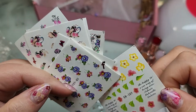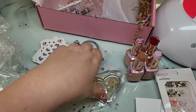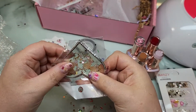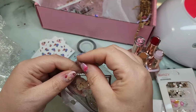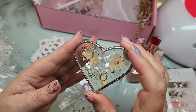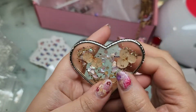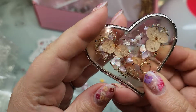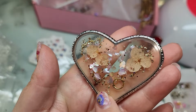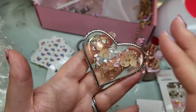Cute, cute, cute. Oh my gosh, no way. This is in their confetti thing? Stop. How did I not see that sitting there staring at me? I was looking at stickers. Look at how gorgeous this is. Oh my God, it is stunning. So like a little art palette, but look at the flowers. They're so beautiful, and little shell pieces encapsulated. This is so beautiful. I love this so much. Ugh, so much.